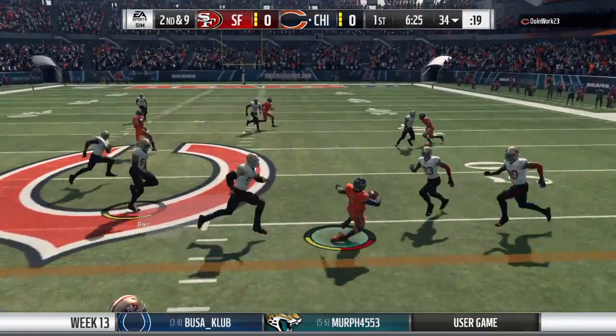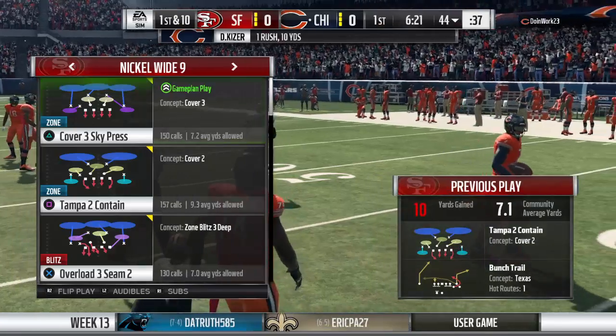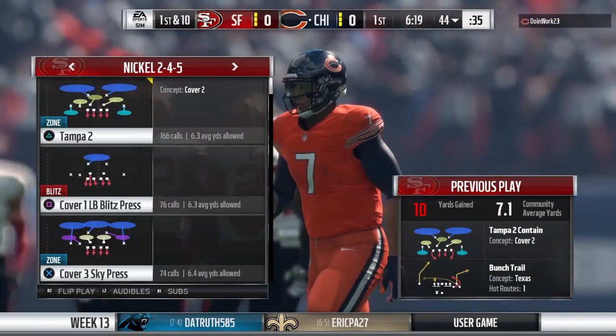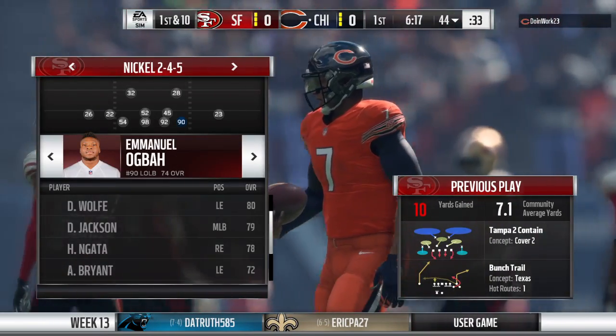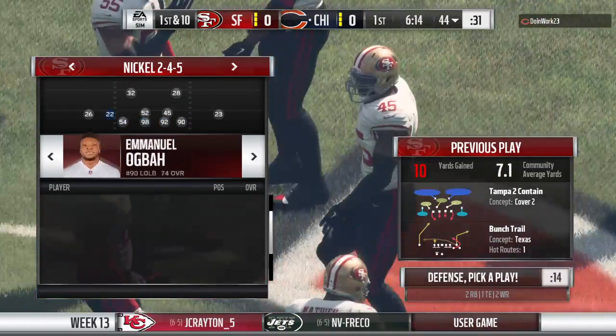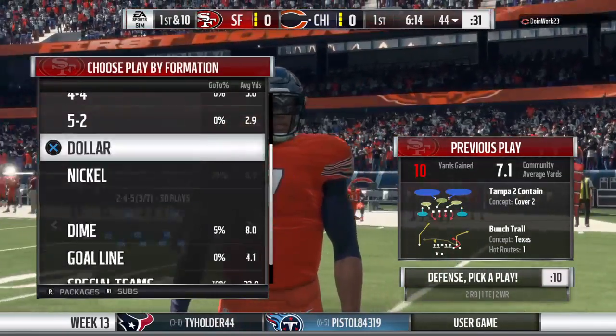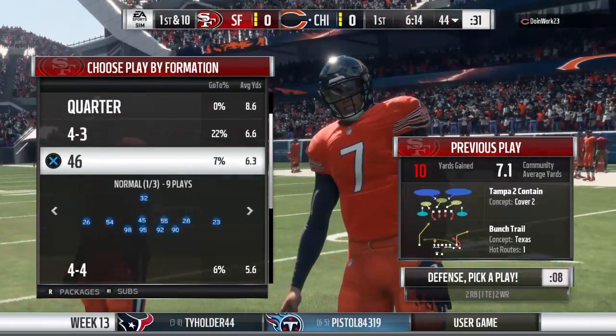Here's Kaiser, and an alley to run. And he'll slide down to avoid the contact. Kaiser showing what he can do with his legs. It's more than just the arm. He scrambles and picks up the first. Partner, he was going through his progressions. Not there, not there. After about the third one, he decided he better pull it down and run for it. And he slides down and avoids the hit for good measure.